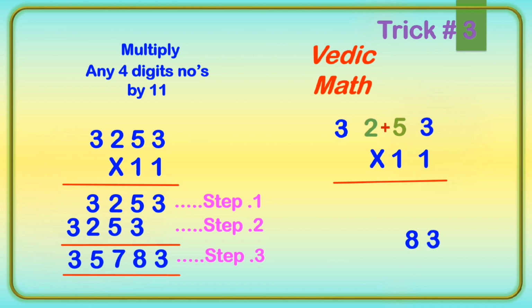And then the next number is 2. 2 plus 5 is 7. And the next number to 2 is 3. That is 3 plus 2 is 5. Now the last left number is only 3. Copy the same number. This is your answer. 35783 is the answer when you multiply 3253 into 11.